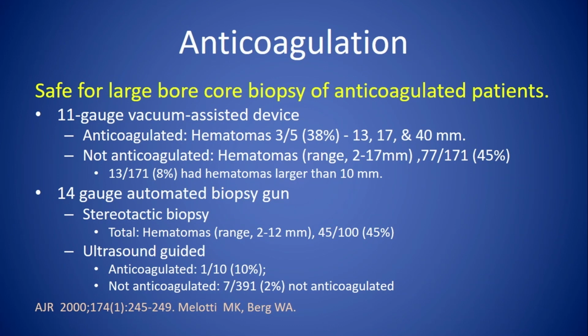biopsy, they got hematomas in 3 of 5 of their anticoagulated patients, and the largest hematoma was 40 millimeters. The hematomas in the not anticoagulated patients were not rare, but they tended to be smaller. And you do get, I think, less bleeding with a smaller biopsy needle. But I'm not using those needles anymore, mainly because I want really good tissue for the pathologists that we have to send our cores to based on the patient's insurance.